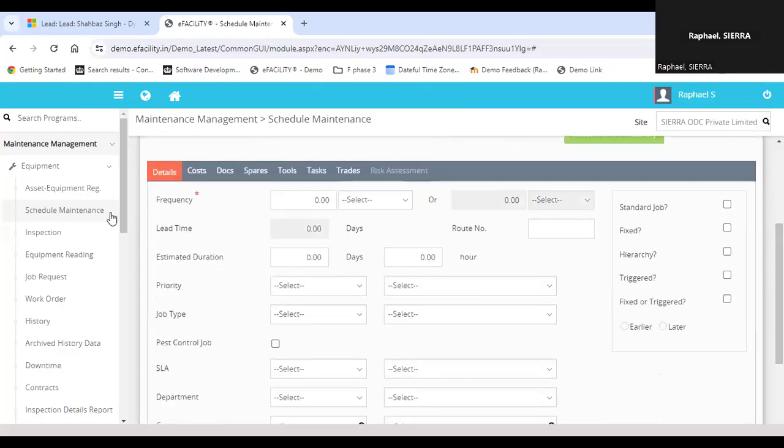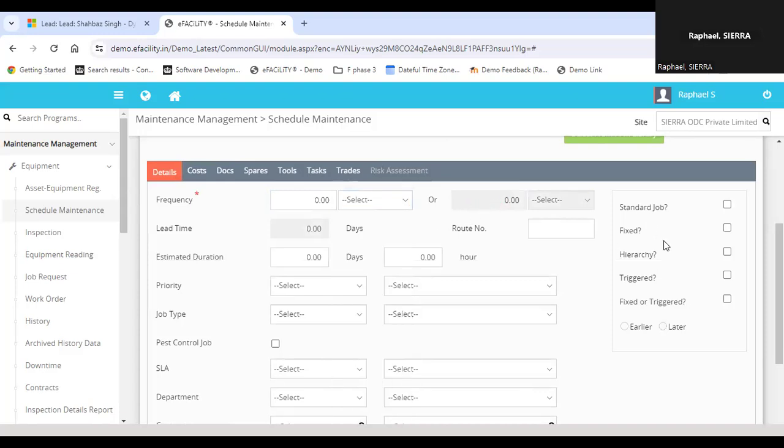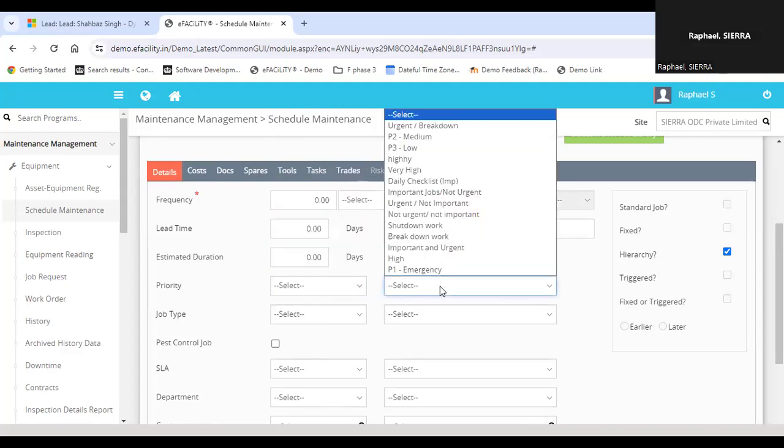And then you can also set the frequency, meaning how many months once this preventive maintenance activity needs to be taken care of, or we have some set of policies that will automatically trigger. We have fixed policy, and hierarchy based and trigger based are also available. If it is hierarchy based, the work order will be automatically triggered. We can also set the priority, whether it is high, low, or urgent. Those things you can set over here.